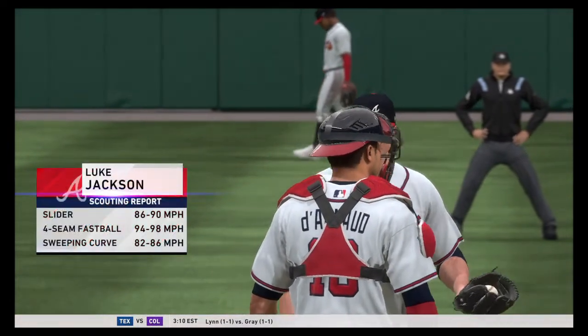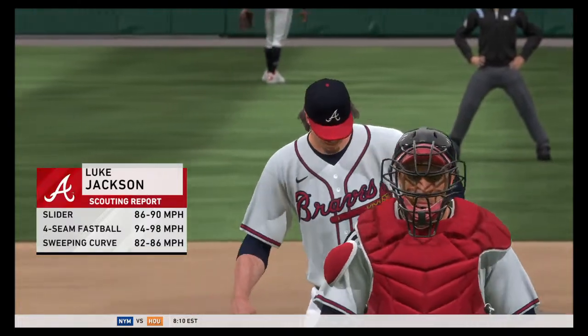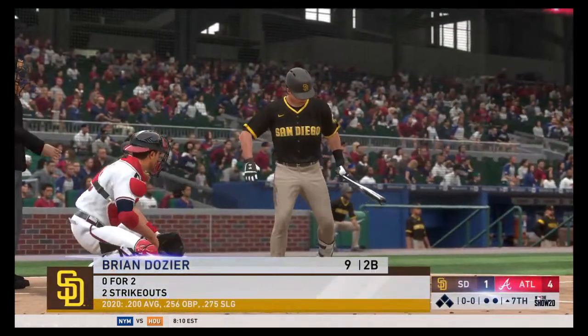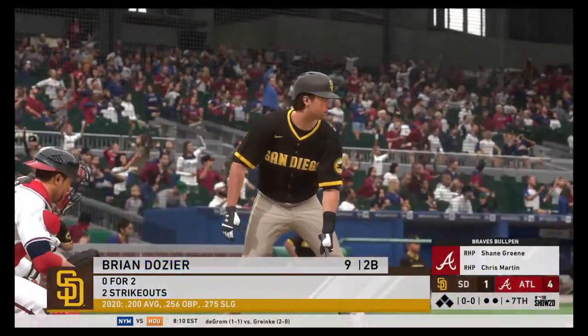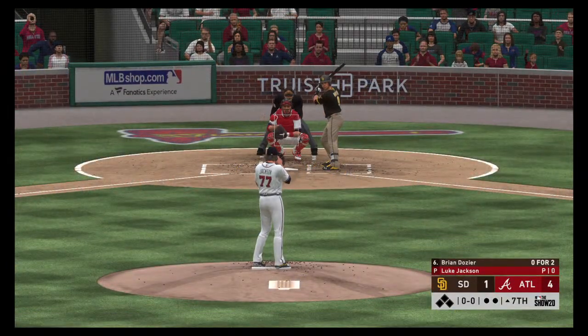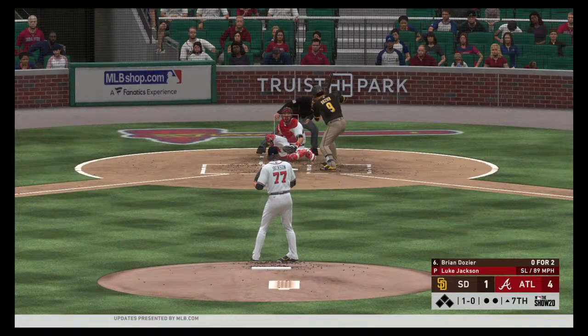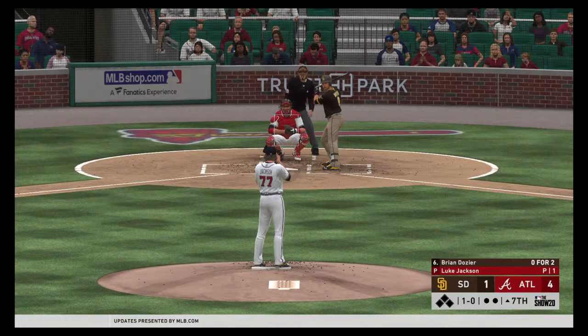Your attention, please. Luke Jackson is on to pitch now from the bullpen to start the 7th inning. Number 77, Luke Jackson. Here's Brian Dozier now. He struck out swinging in his last trip to the plate. Leading off for San Diego, the second baseman, Brian Dozier. First pitch on its way. Starts him out with a slider too low for ball 1.